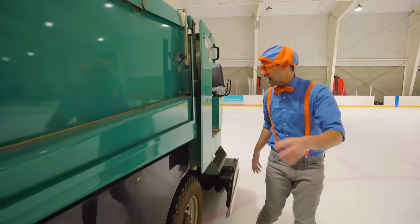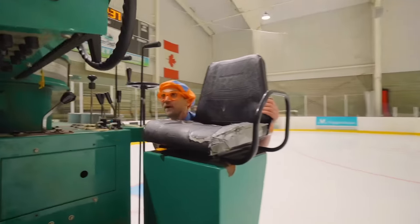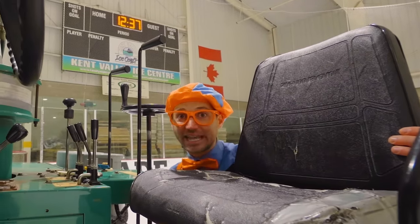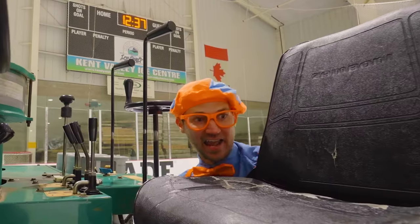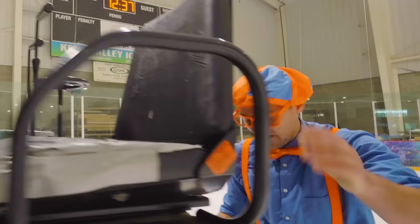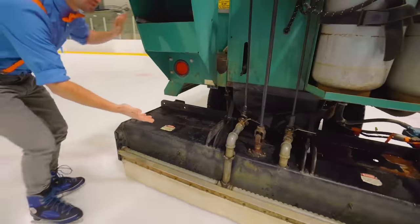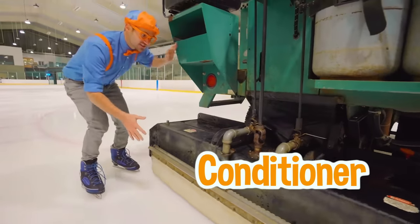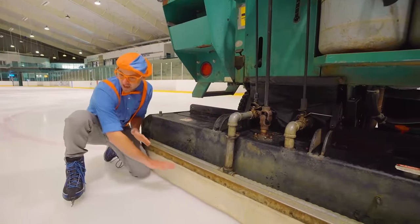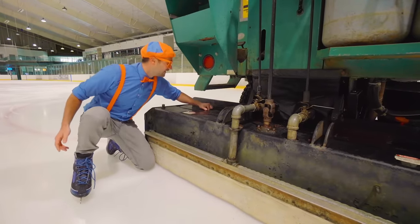Okay, let's go to the back. Whoa, look up here. Whoa. This is where the operator sits. So many cool levers and gauges and gadgets. And a really nice seat. Wow, check this out. This is what's called the conditioner. This is where there's a blade, and then there's water that spits up and then makes the ice nice and flat. Yeah, and look in here.